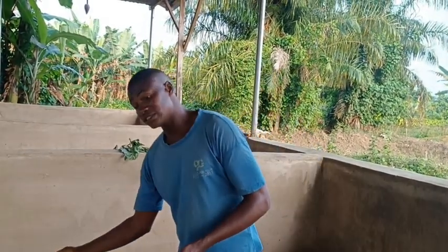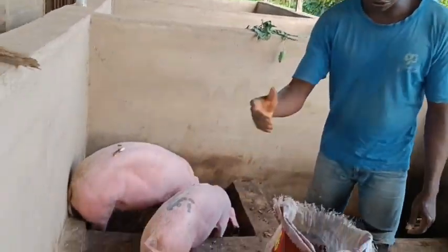As you can see, they are eating it, and I'm also going to feed other pigs with it. Come along.